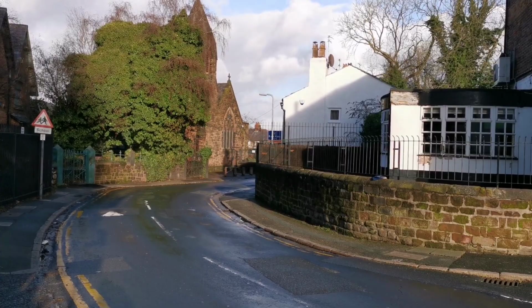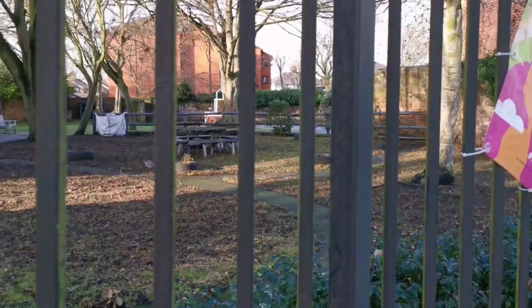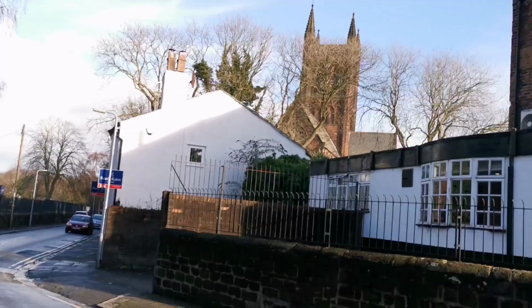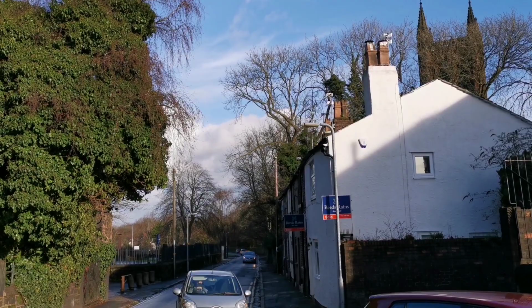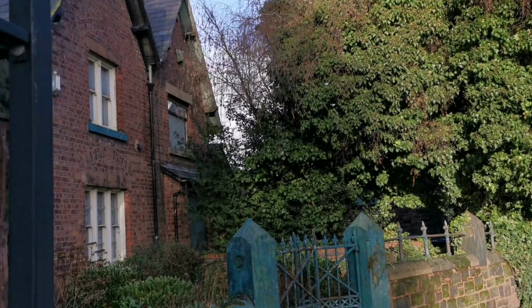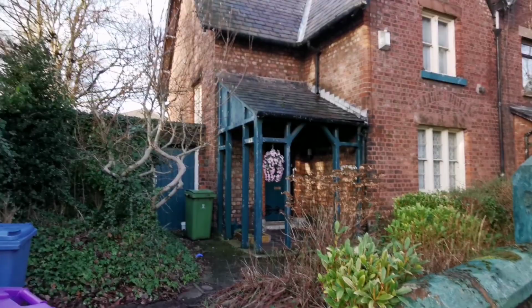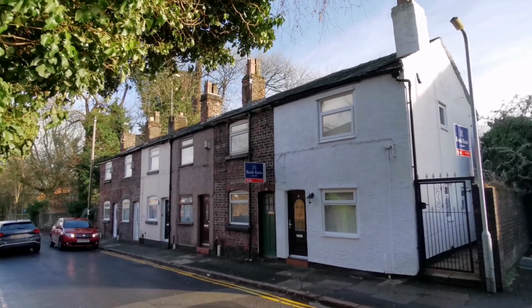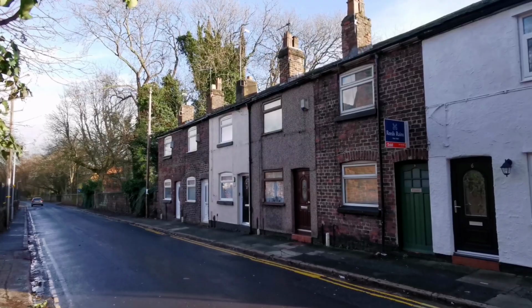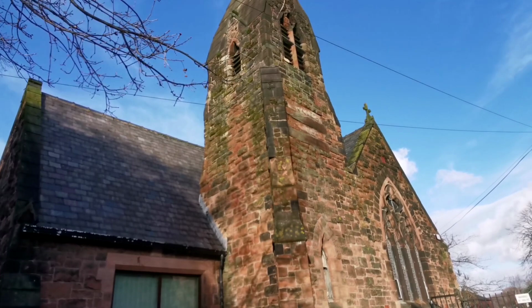A little wander down here. This is a nursery now. Little school, primary school. I mean, look at that. Lovely, lovely little house. Tidied away. And there are two up, two down terraces. Another little chapel.